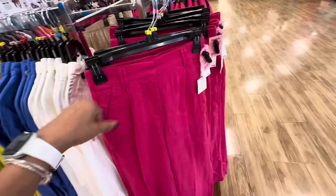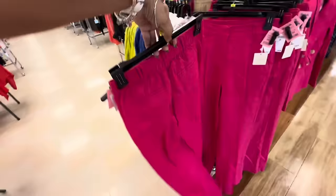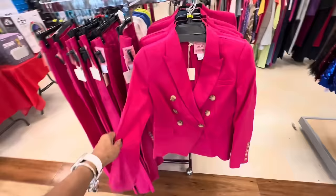Mini skirts. You know, I'm in the clothing era right now. And I like these pants. They look like linen. They are $50. Nice pocket in the back. Beautiful pink. Oh, look, they have the jacket. The jacket is $60. They got pockets here. Pocket at the breast area.